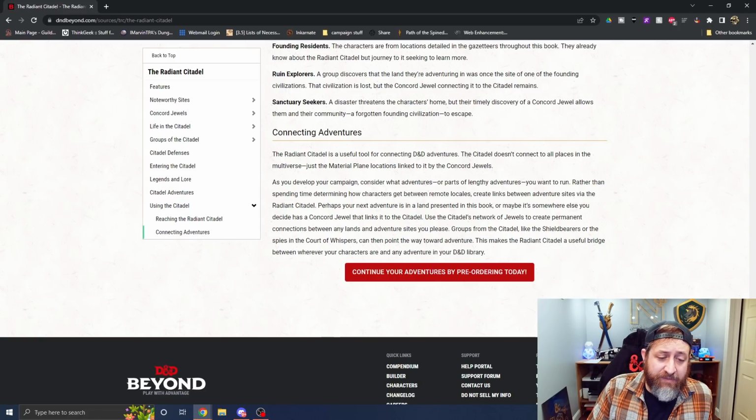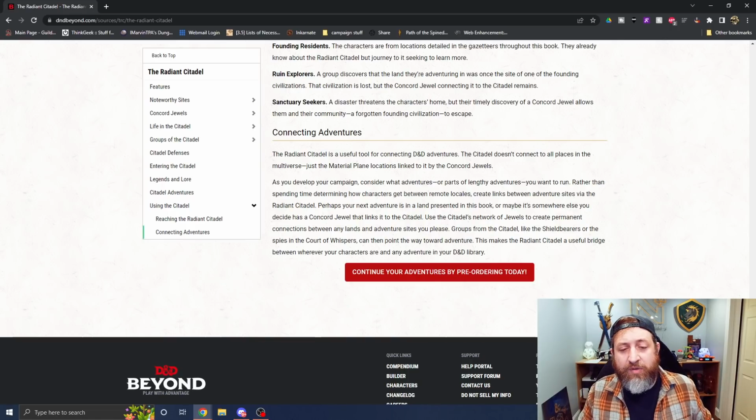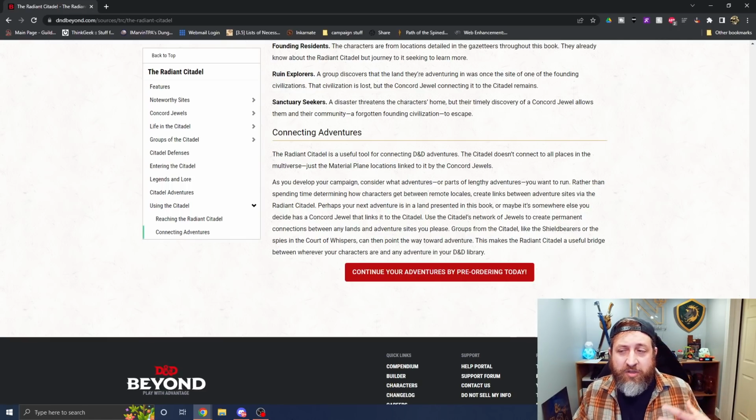Rather than spending time determining how characters get between remote locales, create links between adventure sites via the Radiant Citadel, which is a great thing to do because this is showing you how you could use this as a hub world to link in your own campaign. And even if it is just a hub and you don't use anything contained in this book, you can still use the Radiant Citadel as a go-between between whatever locations you want to have in your homebrew campaign.